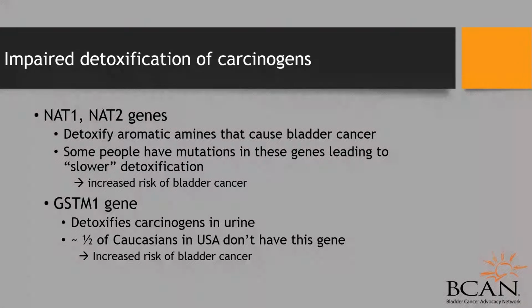And then there's another gene, which is actually fairly common in Caucasians in the United States, a mutation in the GSTM1 gene, which also works to detoxify carcinogens in the urine. Although it's relatively common, it doesn't commonly lead to bladder cancer, but there does appear to be an increased risk of bladder cancer in those that have this gene mutation.